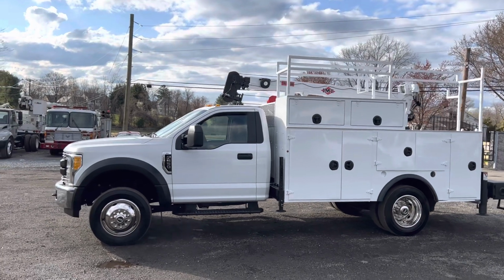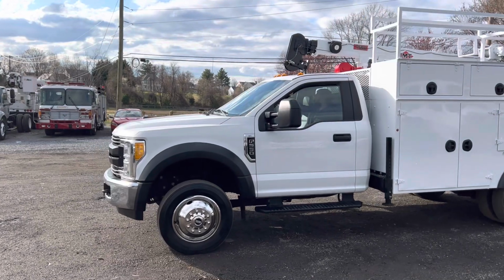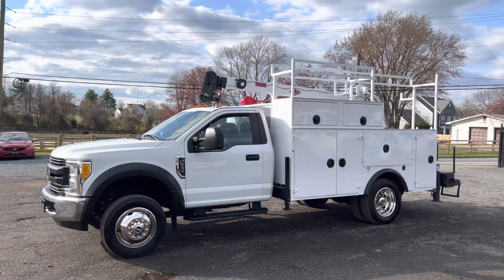We've had a couple of these out of the same fleet. They've been pretty great trucks. We've done some minor service work to them all and sent them down the road. It's the last one we have, so it's the last opportunity at a nice truck like this.